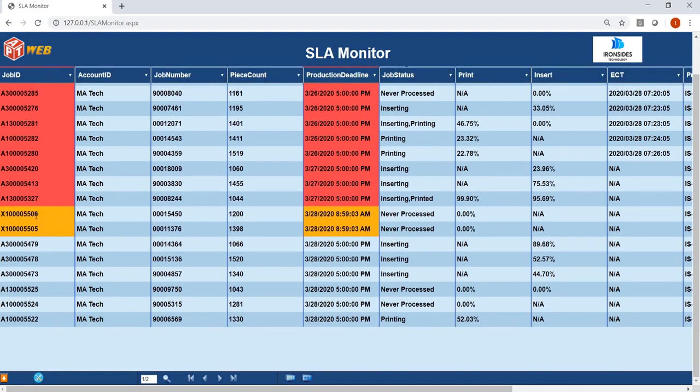At the same time, if a job is in jeopardy of being past due, based upon what we're seeing from an activity standpoint, we're going to put that into a gold status here. Also send an alert off so you can take the appropriate action.